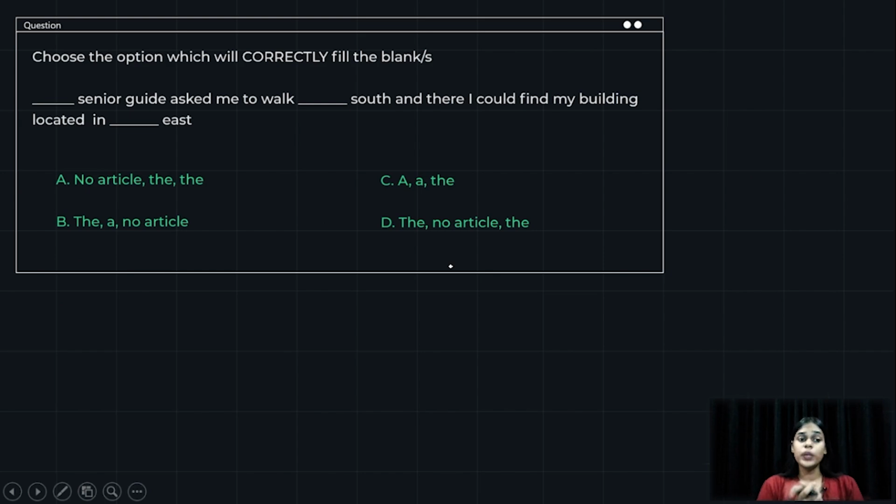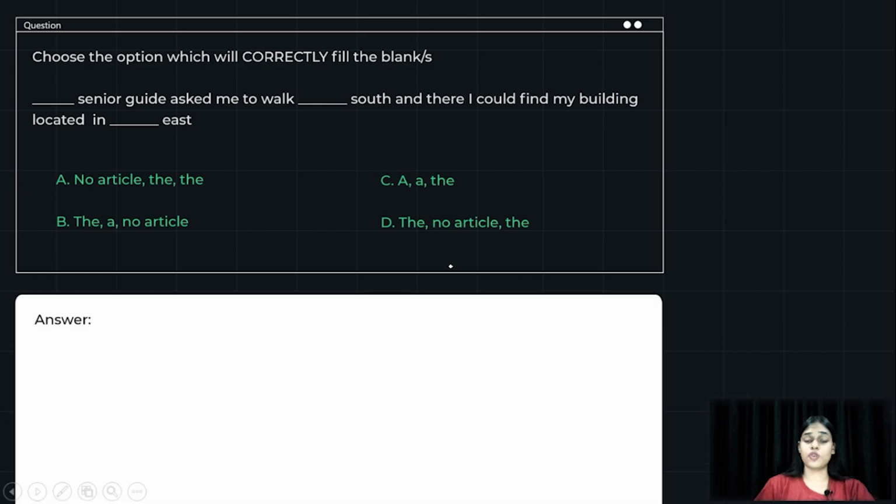Alright, so we have the next question in front of us. It's an article based question. Let's read it. Dash senior guide asked me to walk dash south, and there I could find my building located in dash east. The options are given in front of you. Please go through the sentence and the options, read them properly, understand the rules, and then we'll move forward with the answer. Alright, so shall we see what the answer is?